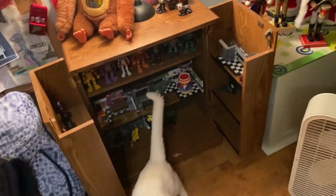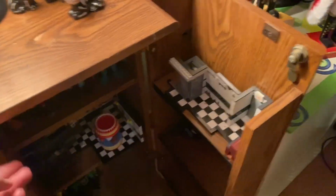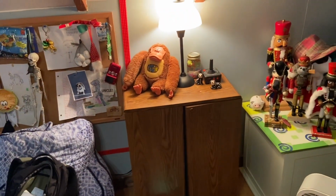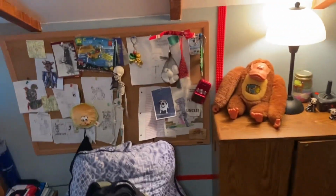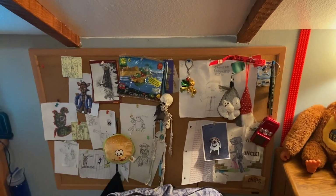Yep. But yeah, I usually keep it closed, to look good and clean and make my room not look too losery. But because that looks good. That looks good. Does it not? Next off, we have this wall full of just whatever.